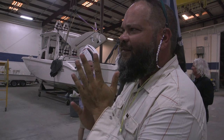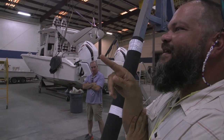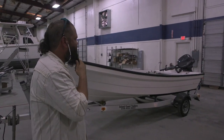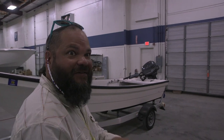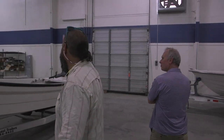Let's see. I'm gonna take a boat out one of these days. Maybe this, that one. Ooh, kind of hoping you'd be a little bit more impressed with this one, but I kind of see what's going on around here now. Oh, I'm totally impressed with it. My son would love this boat.